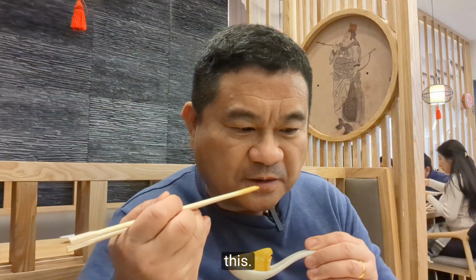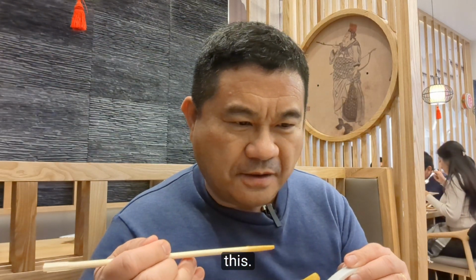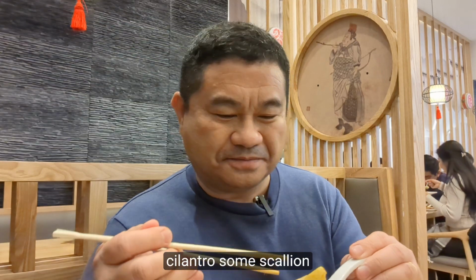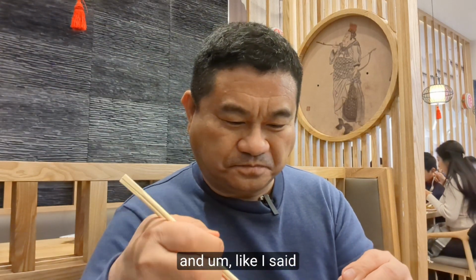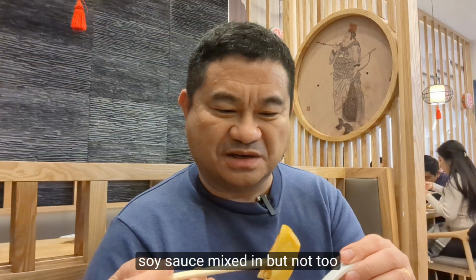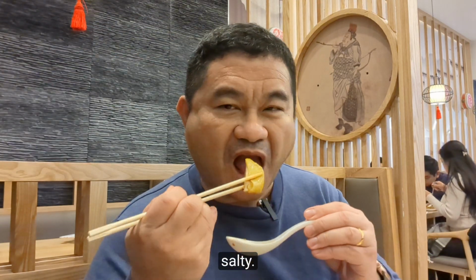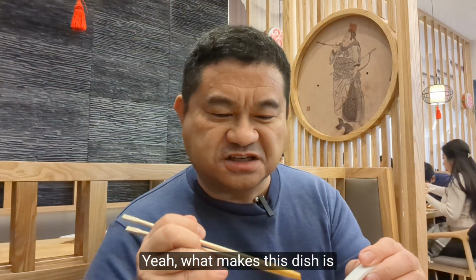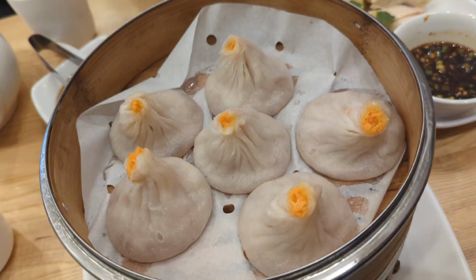Let's try this. Okay, there's some cilantro, some scallion, and like I said before, some light and dark soy sauce mixed in, but not too salty. Yeah, what makes this dish is the soy sauce.